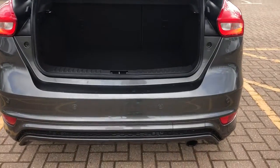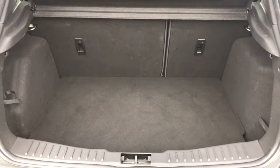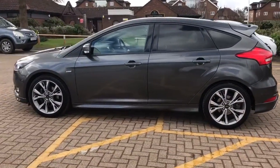So as we approach the back of the car, you'll see we've got reversing sensors as well as plenty of boot space and a 60/40 split folding rear seat. Okay, so we're just going to work our way back round to the front of the car now, and then I'll hop in and run through some controls on the inside.